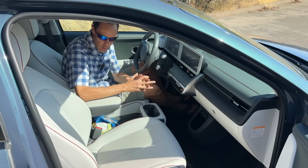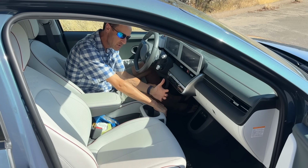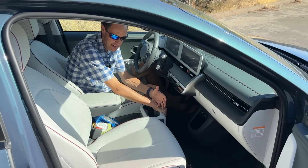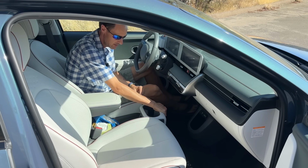Speaking of space, one of the things that I like is this center console. This is a cool feature, and I think it's really neat when manufacturers and designers think about things like this, because this is something that I would actually personally use, and my wife in particular. I'll show what I'm talking about.